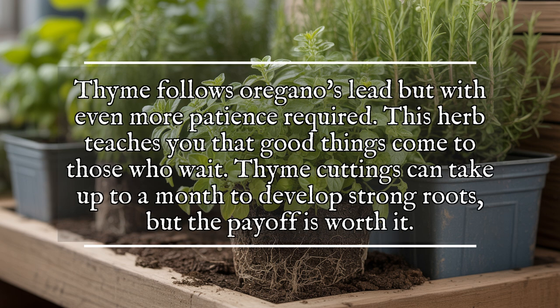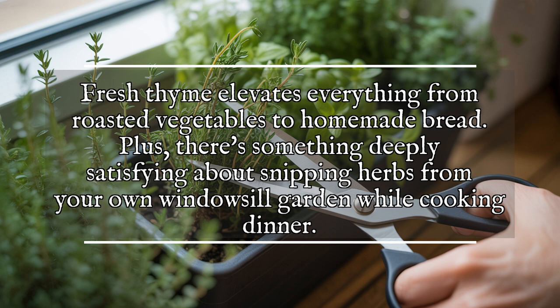Thyme follows oregano's lead, but with even more patience required. This herb teaches you that good things come to those who wait. Thyme cuttings can take up to a month to develop strong roots, but the payoff is worth it. Fresh thyme elevates everything from roasted vegetables to homemade bread. Plus, there's something deeply satisfying about snipping herbs from your own windowsill garden while cooking dinner.